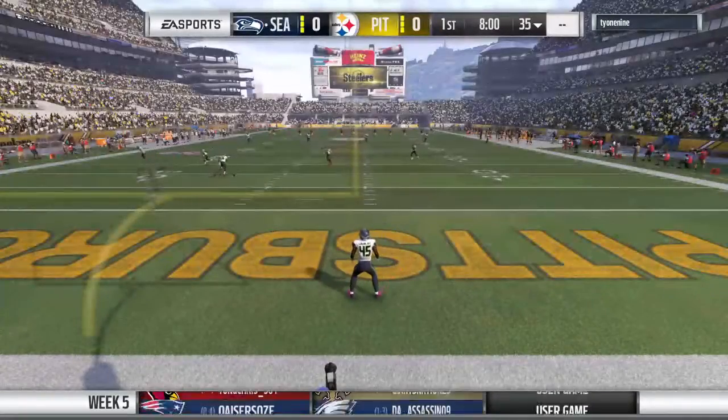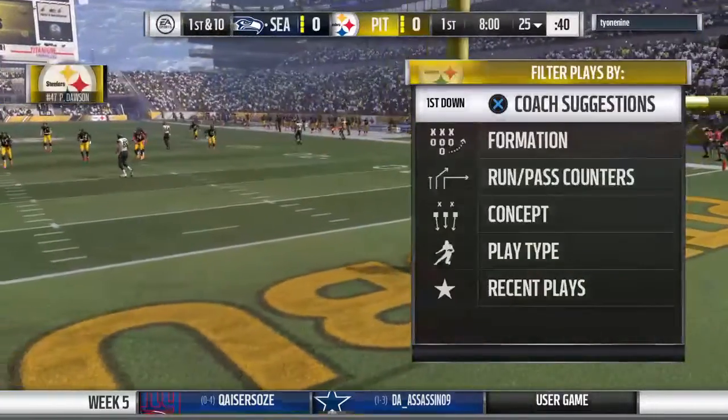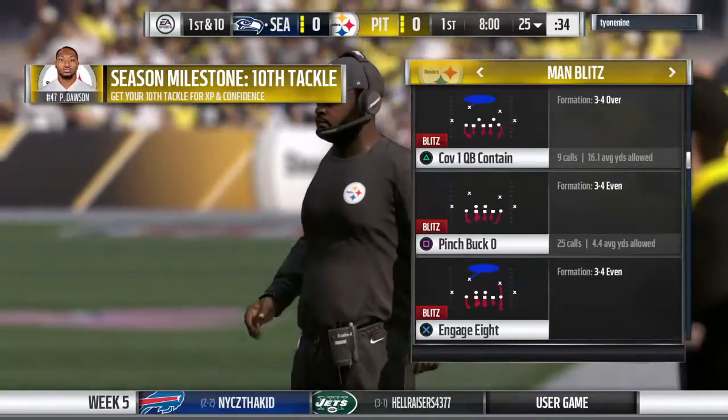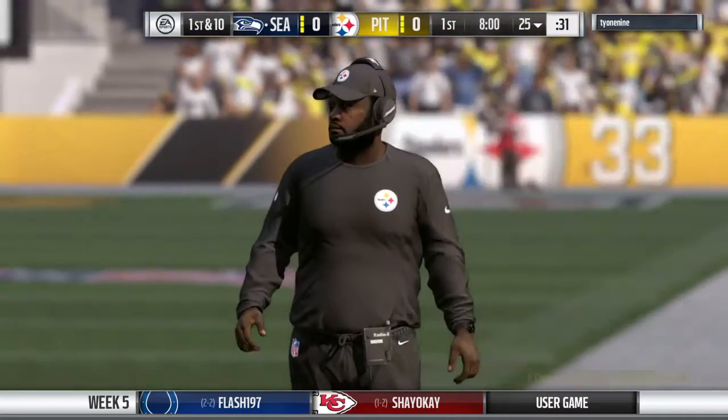Right at the convergence of the Three Rivers on Art Rooney Drive, we welcome you to Heinz Field in Pittsburgh, Pennsylvania. Straight ahead, we've got a good one on tap here between the Seattle Seahawks and the Pittsburgh Steelers.